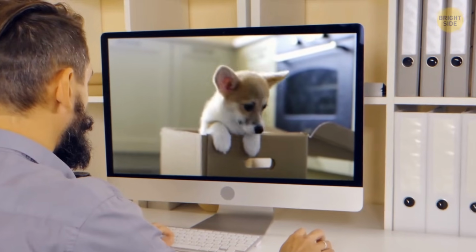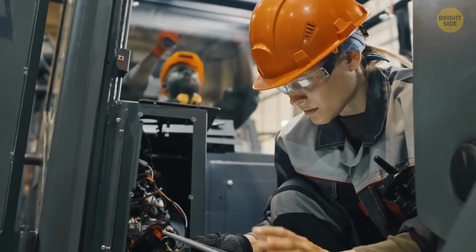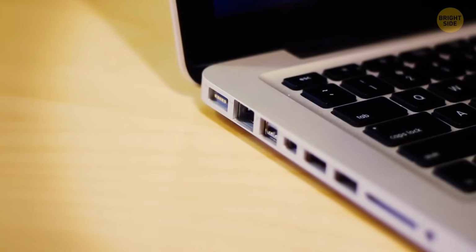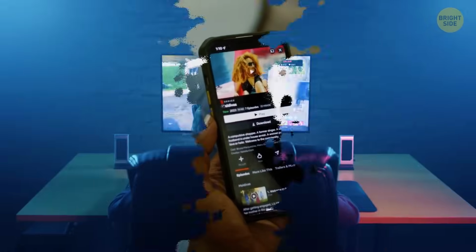Can you imagine the frustration of trying to load a cute puppy video and having to wait for ages? But hey, let's keep things lighthearted here. The internet, like a phoenix, rose from the ashes once the cable was repaired. Speeds were restored, and everyone could once again binge-watch their favorite shows and indulge in endless rounds of online gaming.